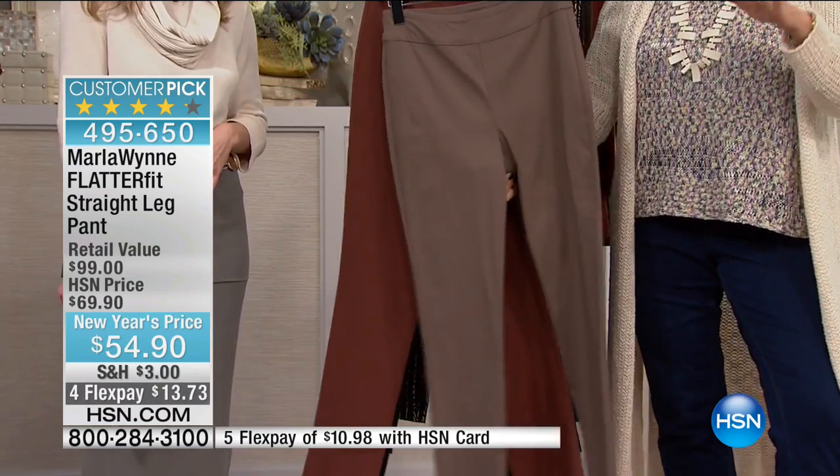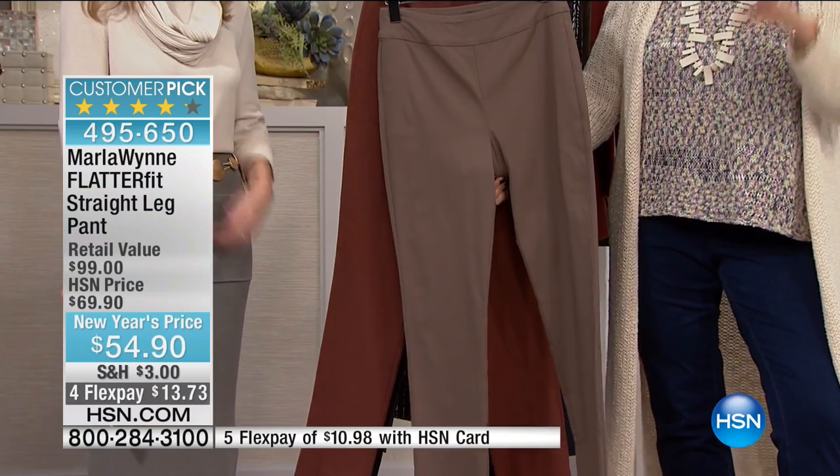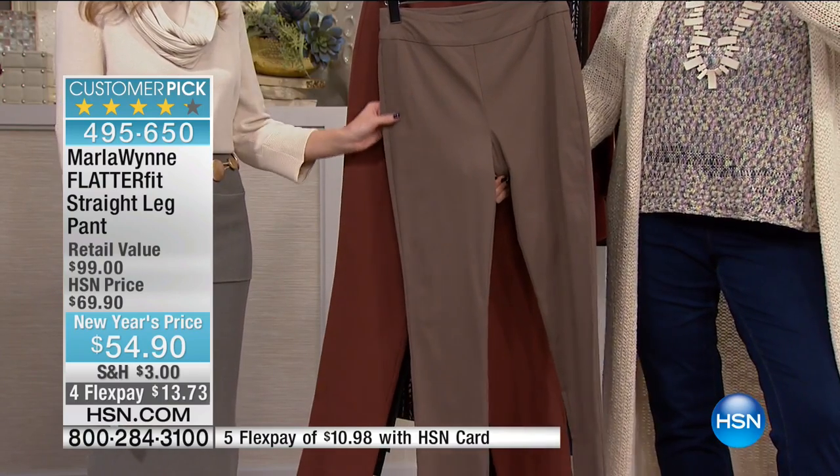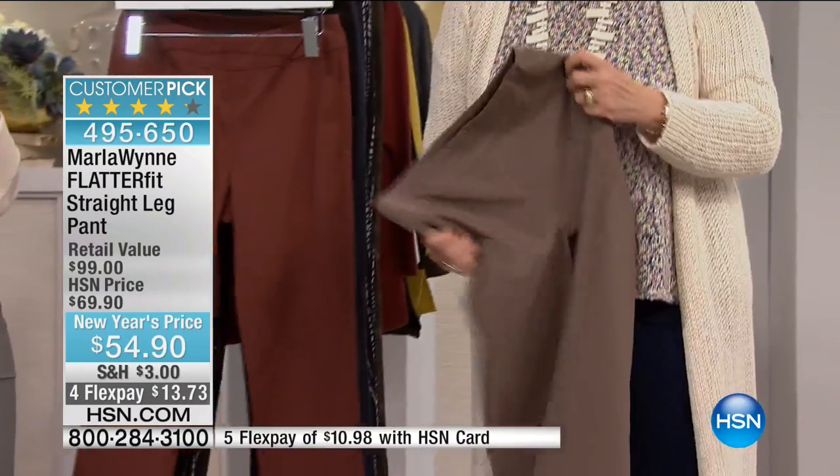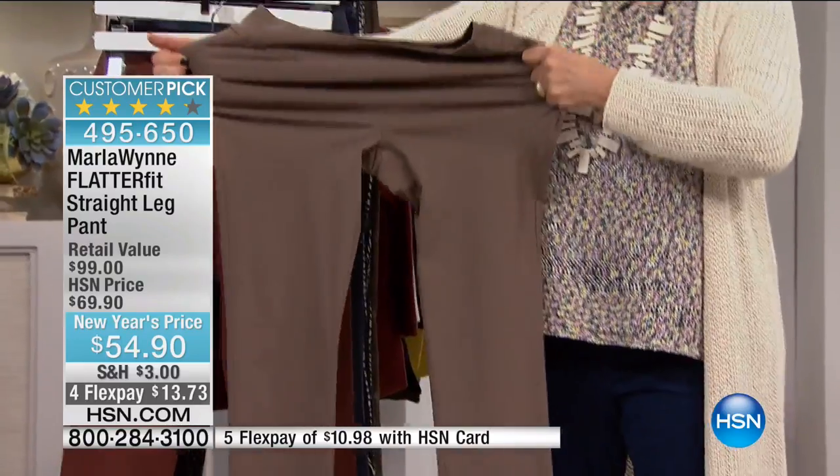It's been an amazing pant, and I'll tell you why. It's all about the fabric, because the recipe in this fabric gives you nylon and spandex and stretch and recovery. It's one thing to have 4 or 5 inches of stretch, but it's the recovery. That is the magic in this pant here.